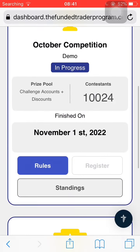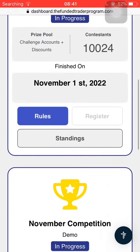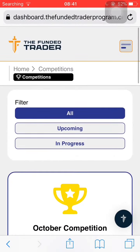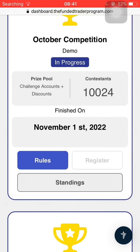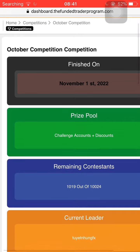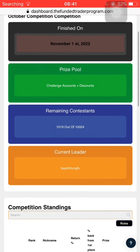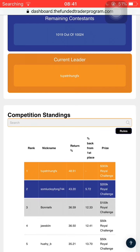And as you can see, guys, let's just check something here. I want to check on the old competition, and as you can see, the competition started in October here. The rules were the same, and I'm just gonna look at the standings, see who is progressing there, who is the winner right now, who is on the top prize, because you can see this competition has just finished. And as you can see right here, the contestants were 10,024, but out of those, the only remaining contestants were 1,019, meaning the rest fell out because of breaking one of those rules provided on the rules page.